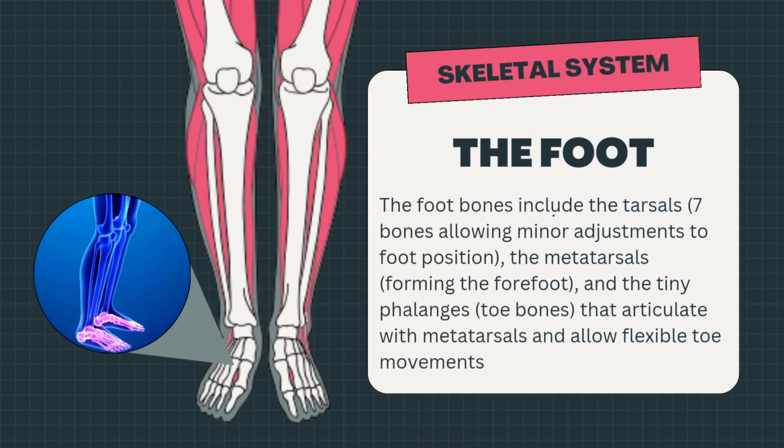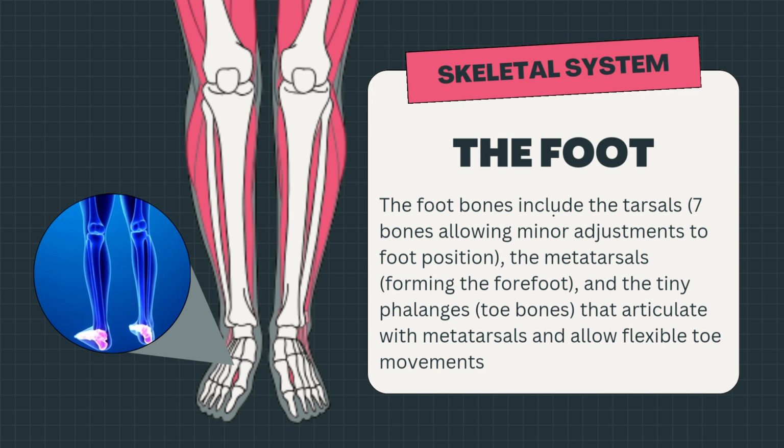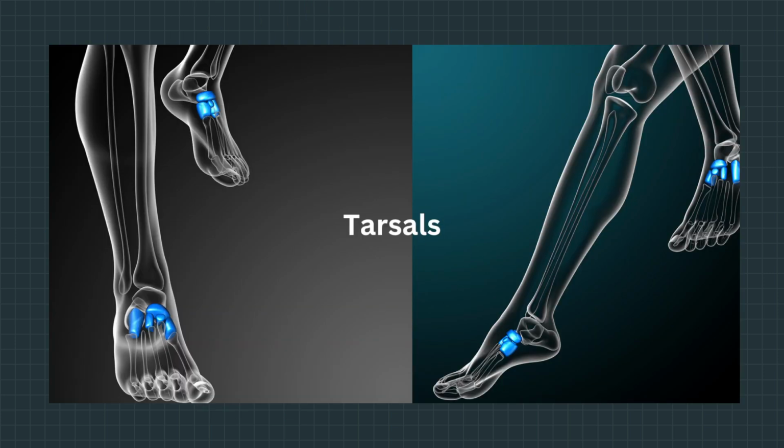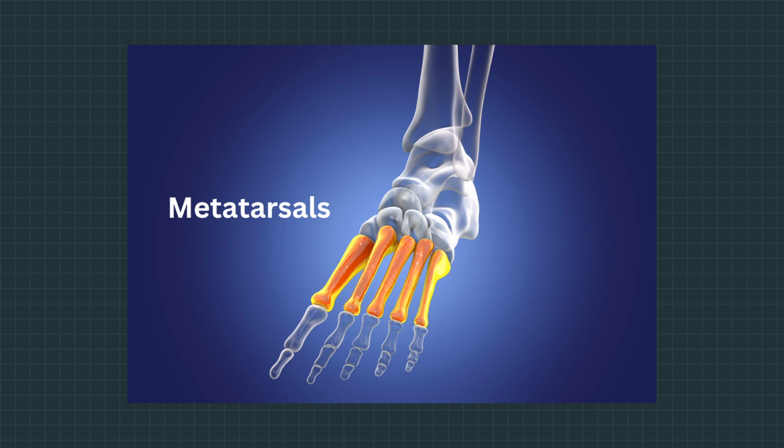Lastly, we have the foot that is divided into three main sections: the tarsals, metatarsals, and phalanges. The tarsals are the 7 bones that make up the rear part of the foot, including the heel and the ankle. The calcaneus, or heel bone, is the largest tarsal bone and helps absorb the impact when you walk or run. Next, we have the metatarsals, the 5 long bones in the middle of the foot.